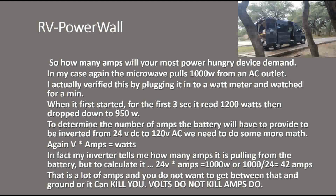The same equation, volts times amps equals watts. In fact, my inverter tells me how many amps it's pulling from the battery. But to calculate it, we'll take the battery size, which is 24 volts, times amps equals 1,000 watts, and we'll solve for the amps. So we'll take 1,000 watts divided by 24 volts, and that means 42 amps. So the largest draw on this battery running the microwave will be 42 amps.